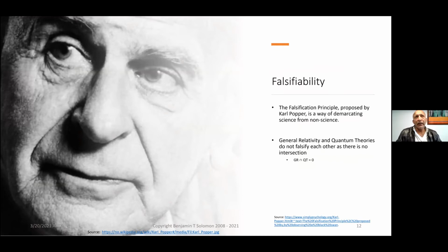Okay, another important consideration is falsifiability. This was proposed by Karl Popper more than 100 years ago. But for falsifiability to work, it requires theory A and theory B to overlap. Then you can look at which part of which theory is correct and which part is not correct. It's a very powerful tool. You'll see an example of that in a minute, in part 3. General relativity and quantum theory are not falsifiable. They do not falsify each other because they operate in completely different knowledge domains.